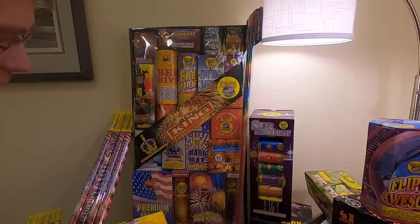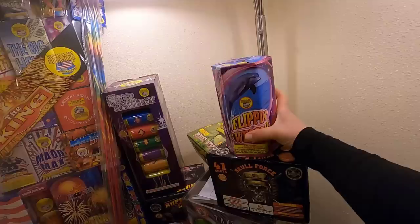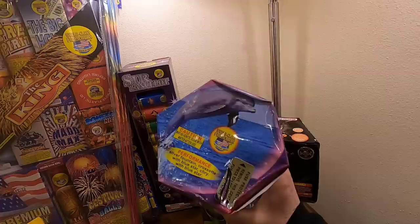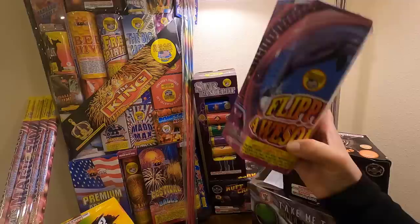We have artillery shells, and these are a lot smaller, but these are the biggest that they can legally sell. These are some gigantic sparklers, which I'm really excited to check out. This is a small fountain. It's called Flippin' Awesome. She said this one's good for the driveway, just for a little performance fountain. I feel like we're going to become experts about fireworks after we do all these.